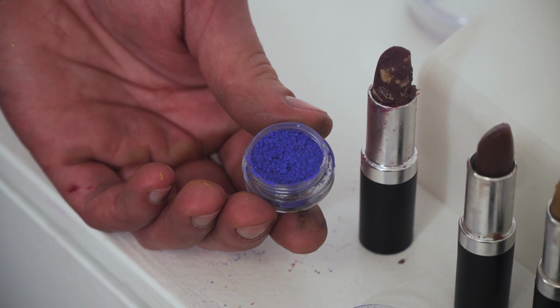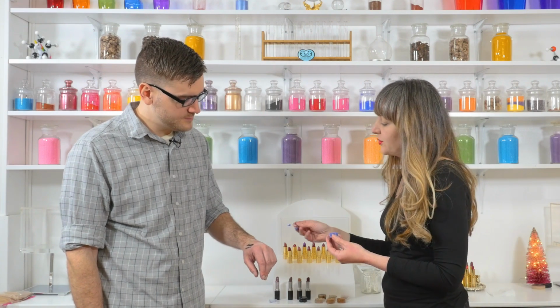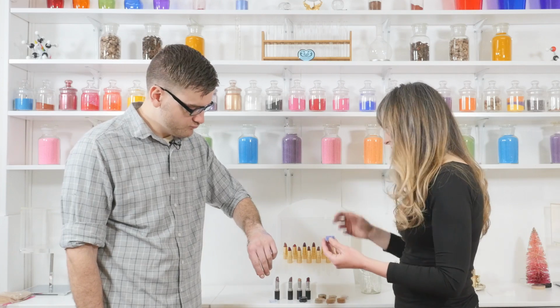All right, next I have the Ultramarine, which is the most challenging one. So let's try this against a commercially made Ultramarine. I know, no pressure, right? Okay, so that's pretty faint, but you did do it. I mean, congrats, that's an eyeshadow.